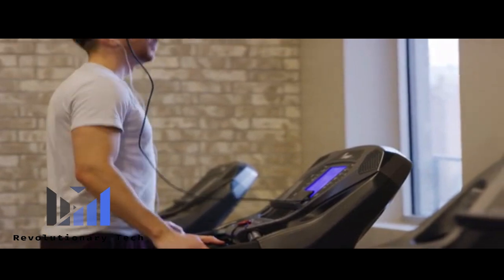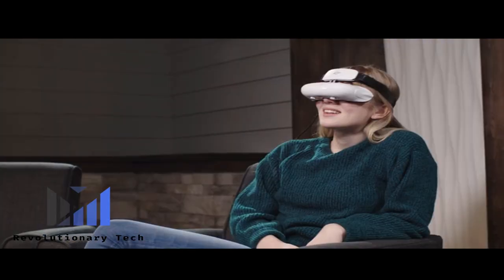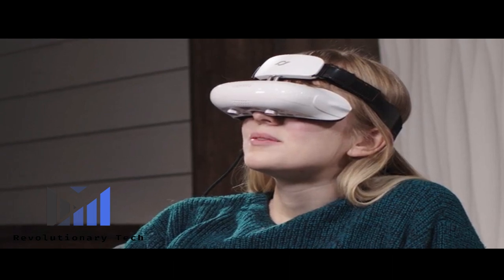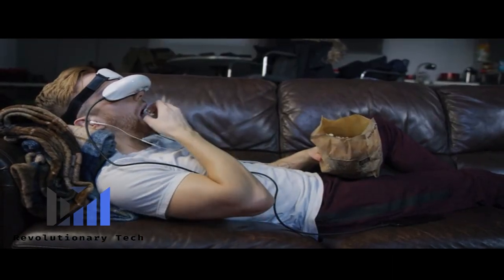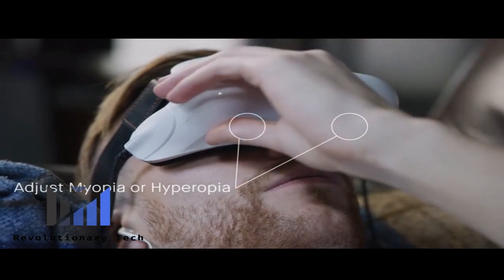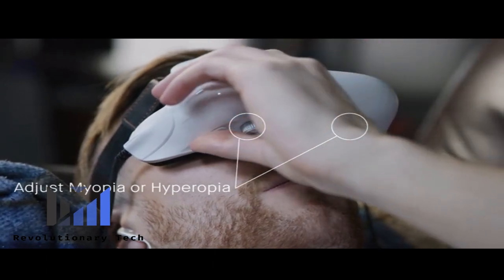You can watch your content while standing or while relaxing. However you want to watch, you can with Goobis.